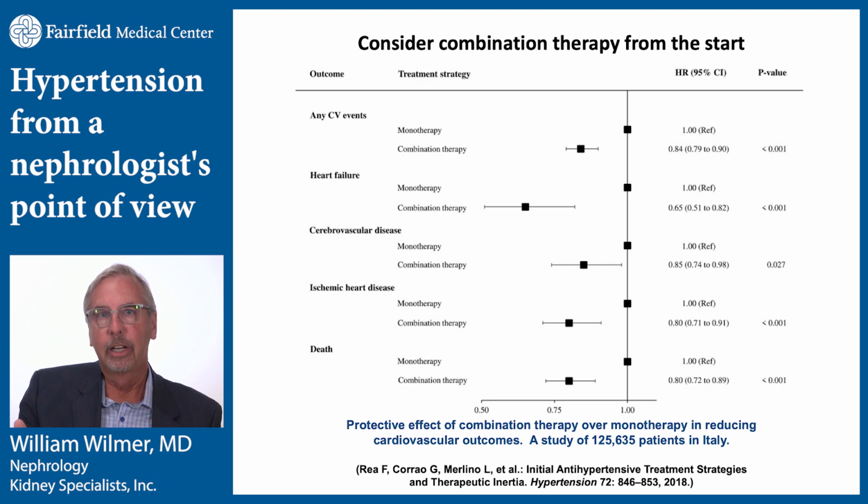So if you look at any cardiovascular event, heart failure, stroke, ischemic heart disease, or death, starting a patient with that degree of stiff hypertension on combination therapy from the beginning makes sense. So don't tiptoe in the pool, don't tiptoe in the water, go in full blast, combination therapy, get those blood pressures controlled. Why is this relevant?